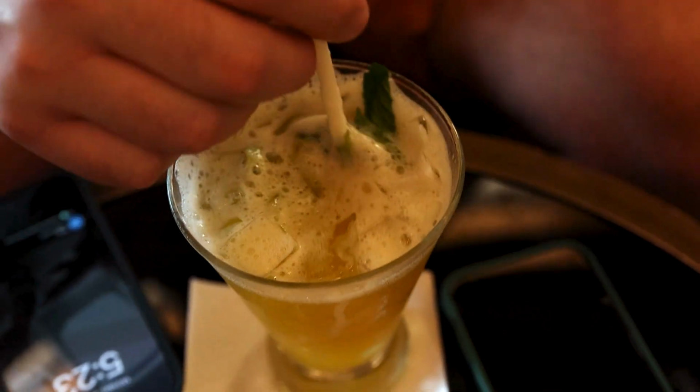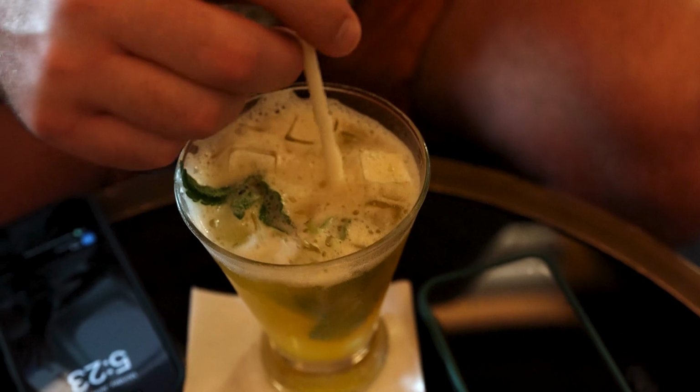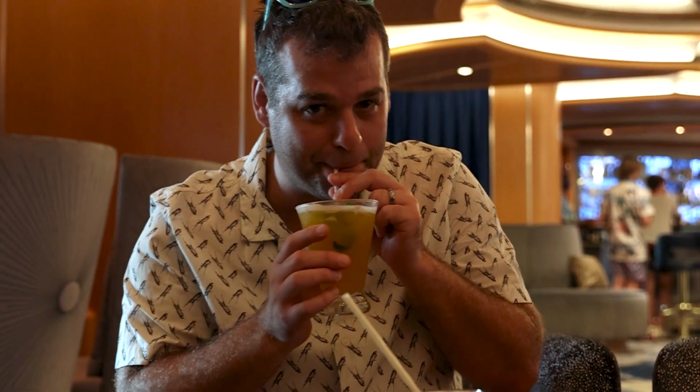Buffalo Trace, it's always gonna get a little bit wild, right? So these might go down too easy. I don't know. We'll see. We'll have to try it. It's a dangerous drink.